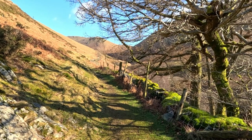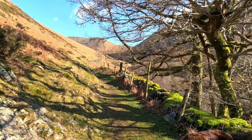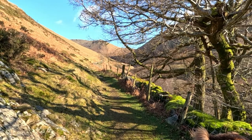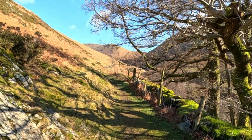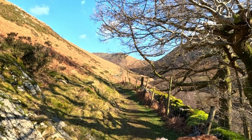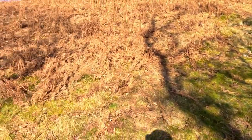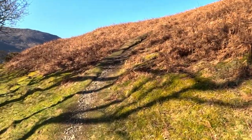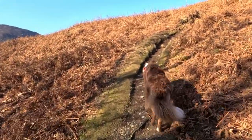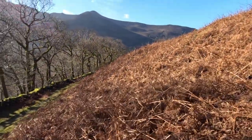So from the gate, you can actually go along the path if you follow along the fence. It takes you into Sale Beck, up to Aikin Knott and Knott Rigg and Ard Crags and Sale. You can follow the path along there. We are going to head straight up onto Rannerdale Knotts, hopefully, depending on if my knee holds out or not. That's looking down. That would take you back down to the road at Buttermere.